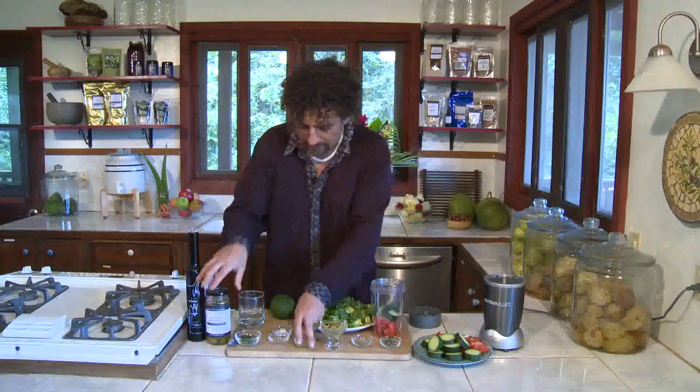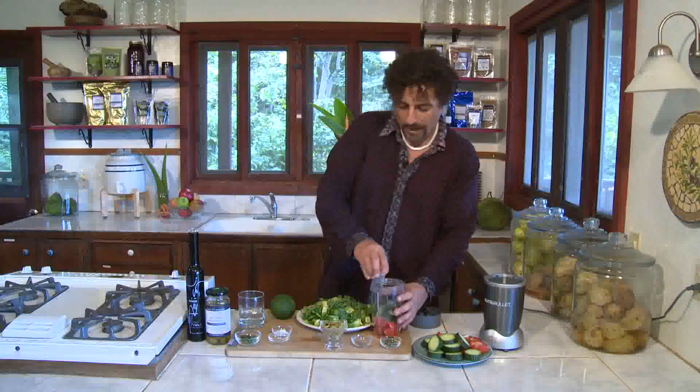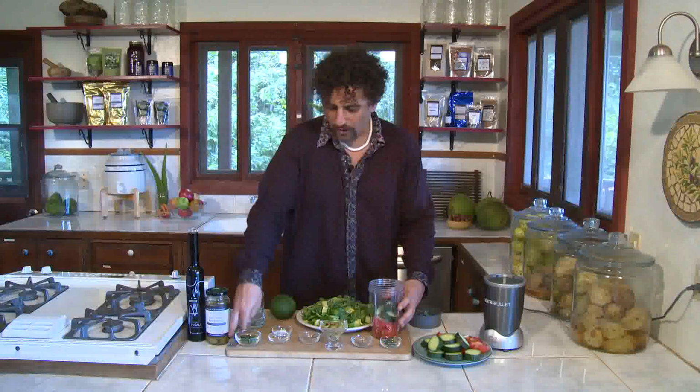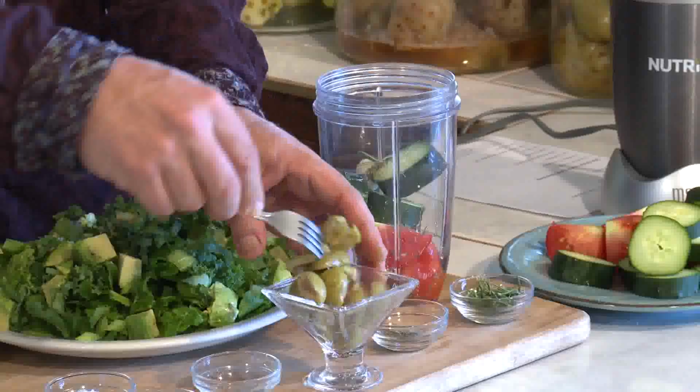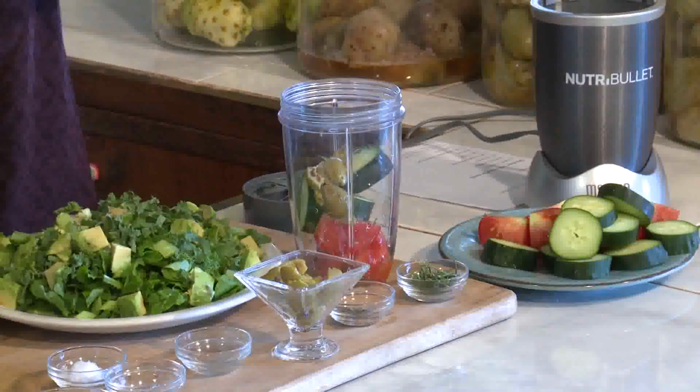We just took a little bit of that olive water. It's just got a little bit of that vinegar, a little bit of olive flavor. We're going to pop that in there. And in fact, we're going to throw a few olives in there. So I'm just going to poke into here, see what we got. Yeah, that's enough. And we'll just get a few olives in there to flesh out that dressing, really give it an amazing flavor.